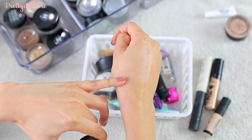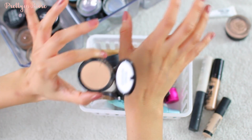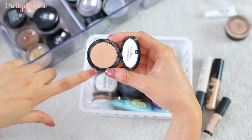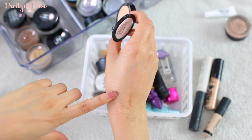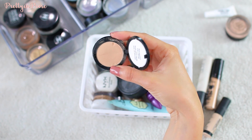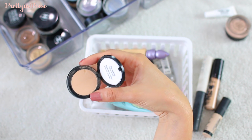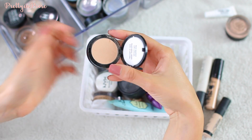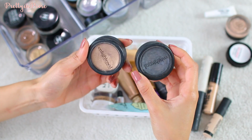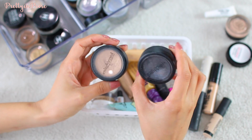As you can see, it's pretty much invisible on my hand. It just lightly sets my eyeshadow primer without adding any extra color. There's a tiny hint of nude in there, but really not anything detectable on the skin. So yeah, I just really like this. I feel like it helps blend my eyeshadows out a lot more seamlessly, and I just really love it for setting my eyeshadow primer.